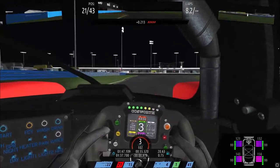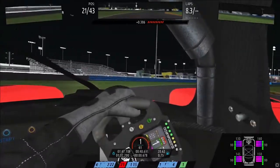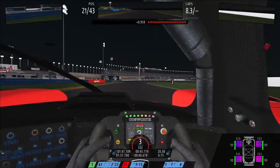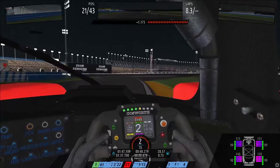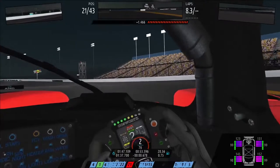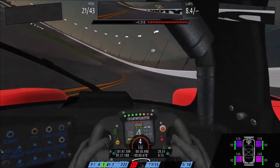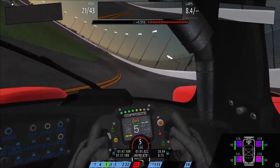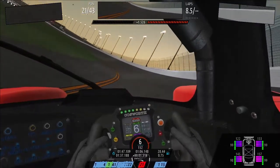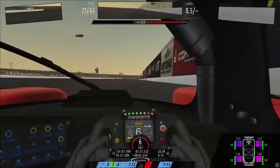rFactor, even though it doesn't have as much... oh god, running a bit wide. Doesn't have as much... the sun should be coming up here soon. But even though it doesn't have as many people trying to get in servers at the same time, it actually kept up pretty well for a game that was made in 2014 with servers that are basically crap.